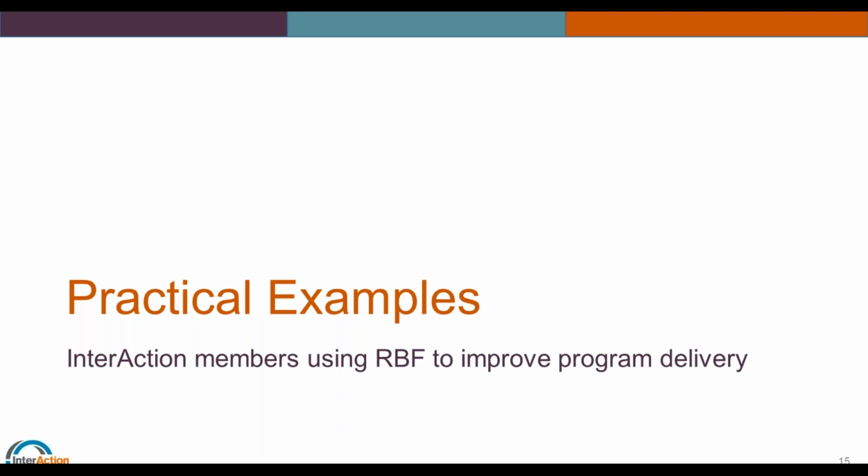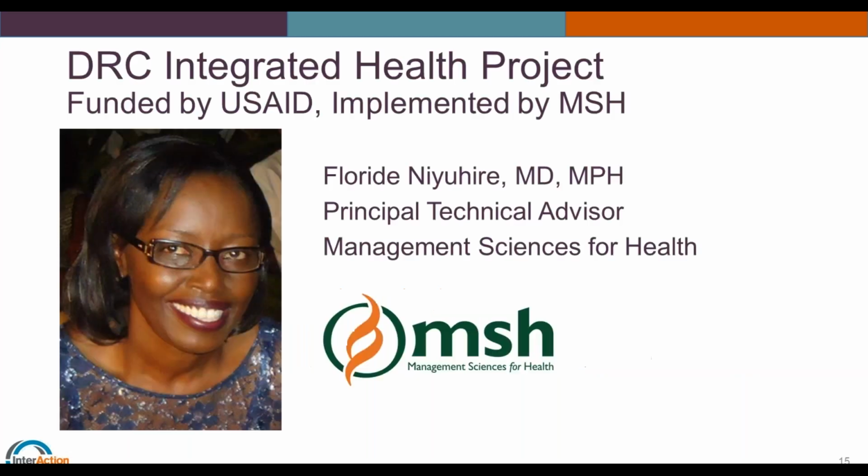So our first speaker is Floride Neuier. She is a principal technical advisor working with Management Sciences for Health. She provides technical expertise to performance-based financing projects, health system strengthening projects, and capacity building of local staff. She has over 20 years of experience in public health, clinical practice, and medical research, with extensive experience working in both developing and developed countries. Before joining MSH, she worked with the World Bank in Washington, D.C., where she supported developing countries implementing performance-based financing.